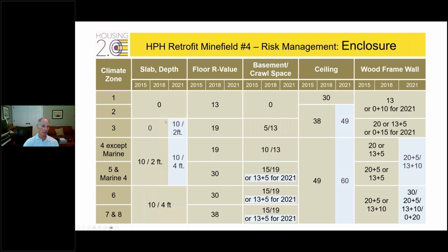in climate zone 3, where it didn't exist, at a higher level in climate zones 4 and 5. It also adds options for continuous insulation in basements, but leaves the existing options also available. It bumps up the attic insulation to R-49 in zones 2 and 3 and R-60 in 4 and higher. That seems very high, but if we do an unvented attic and insulate the slope, the 49 drops down to like 40 or 38, and the 60 drops down to like 49. So the unvented attic will also reduce the amount of insulation we need.